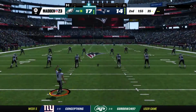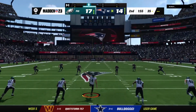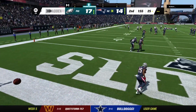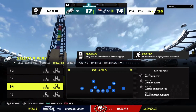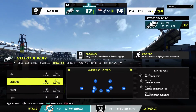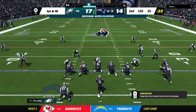Makes the score Eagles 17, Patriots 14. Now after the touchdown, here's Elliott on to kick it away. And that'll carry over the back line of the end zone for a touchback. The Pats at the line, ready to go.